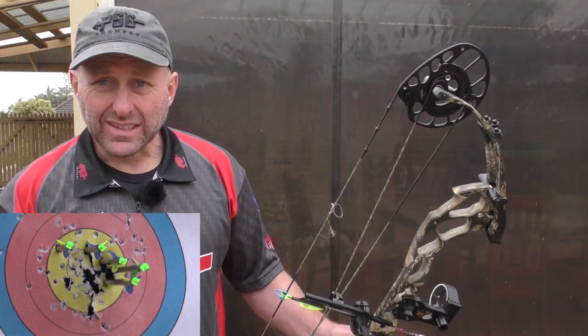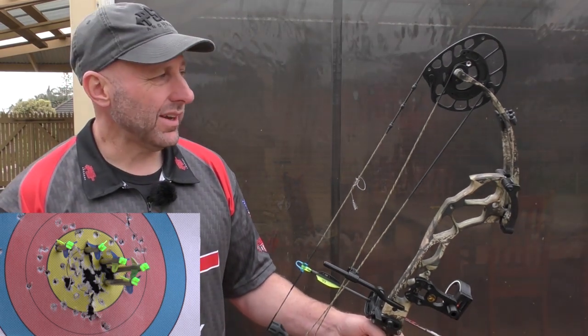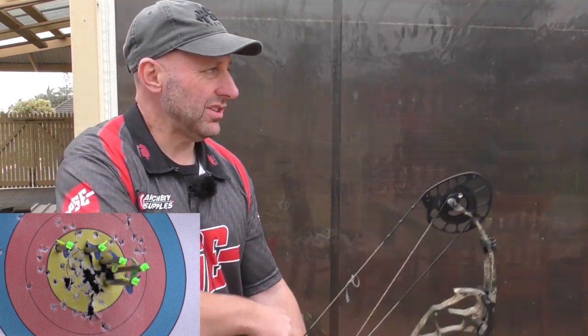I don't think it's fancy. It's not your fancy bow with a cage riser. This is a meat and potato bow that is just, it's great budget, shoots well. Easy to shoot.